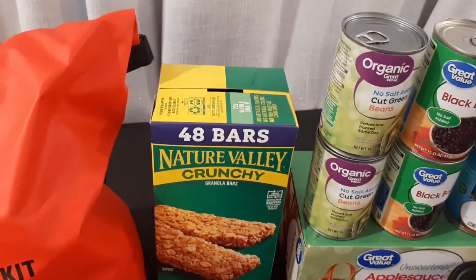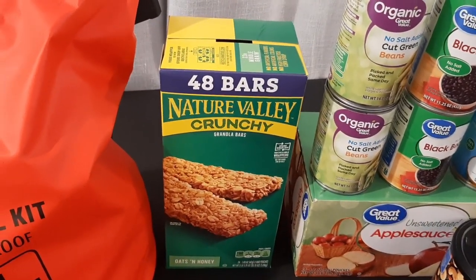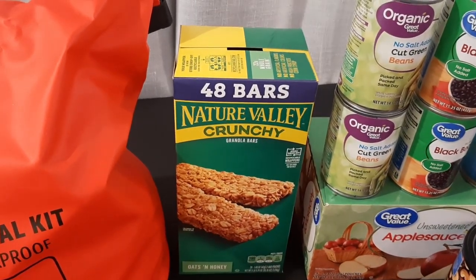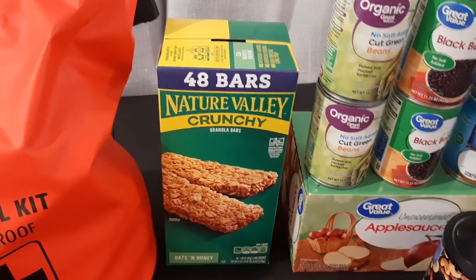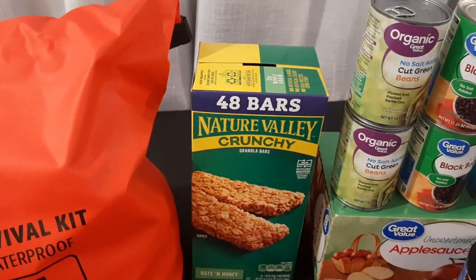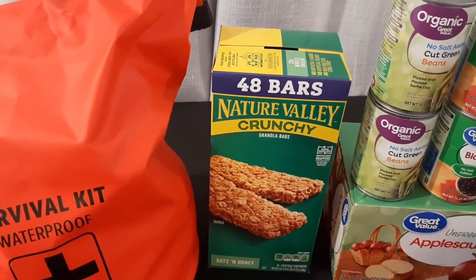So that's good. Next we have this box of 48 Nature Valley granola bars. That was $9.38. This is not something that we would usually buy. I would prefer to make my own granola bars, honestly, but we don't. We eat granola as a cereal, we eat oatmeal, we just don't really eat granola bars.